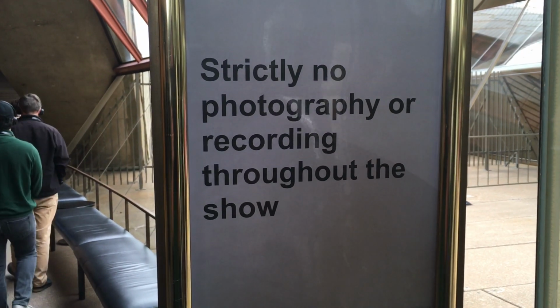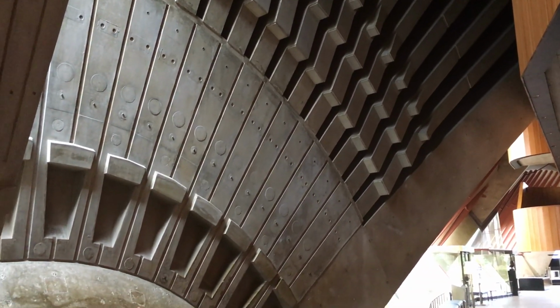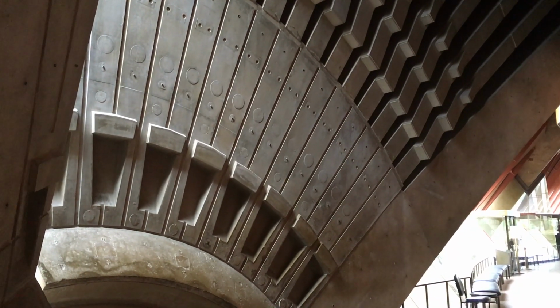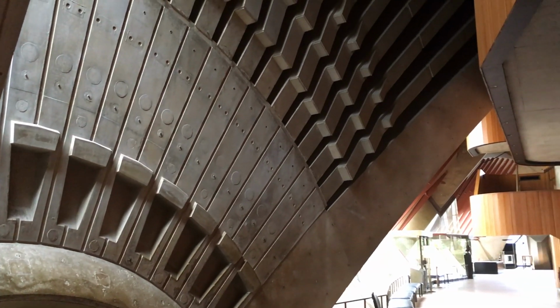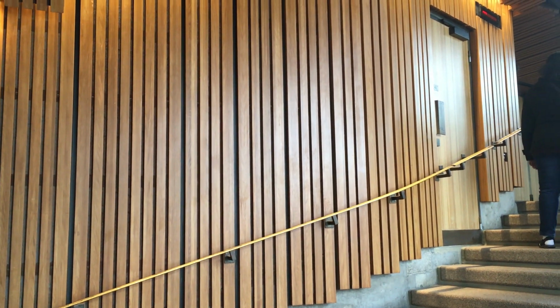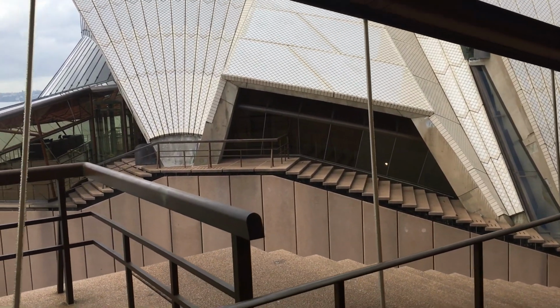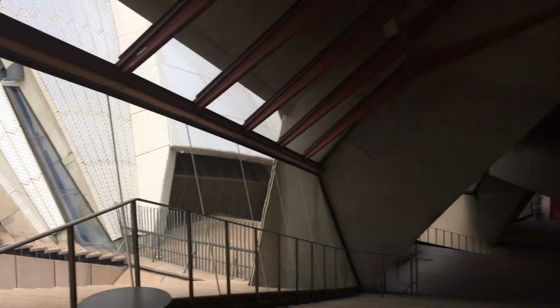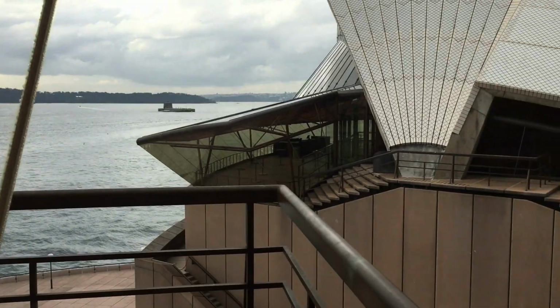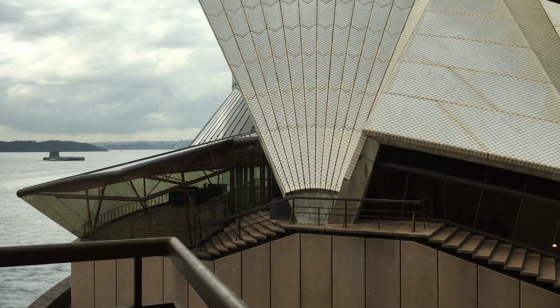Strictly no photography or recording. These are part of the pillars that hold the building up, and as you can see, there are no steel rods visible. There is more steel here than in the Harbour Bridge. All the wood in the building is made here in Australia. The glass is from France, and all the tiles are from Sweden. Well, unfortunately, we didn't get to really videotape because you can't do that in there, but this holds 2,673 people in the theater there.